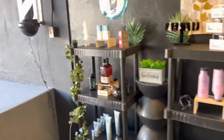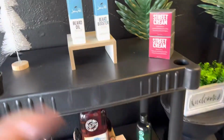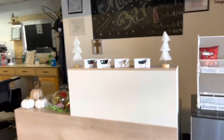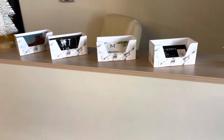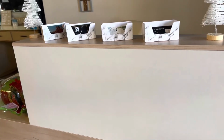I just placed one little tree. I should have bought more, but it looks really nice right there with all my products. And on this side, this is what my front desk looks like. I placed the other 2 little trees on the sides, and these are the little business card holders from Dollar Tree. They look super pretty. It just brings everything together.